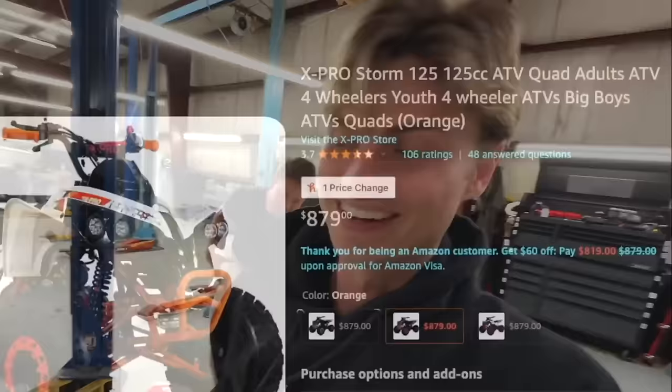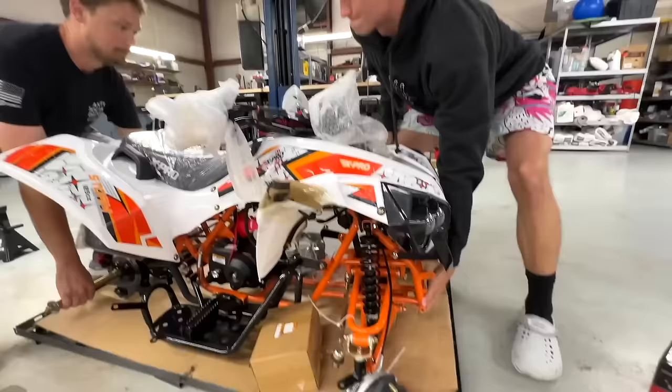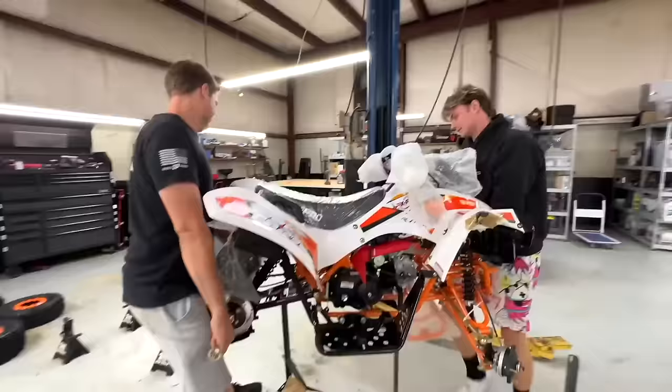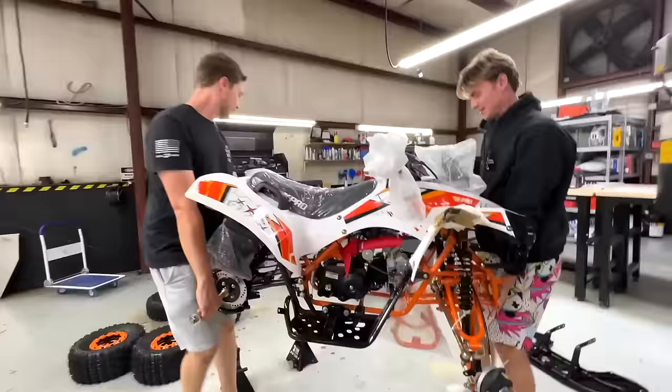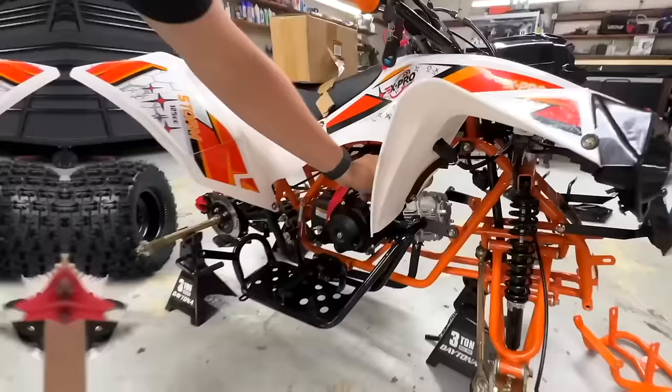Oh, here's the battery. I didn't read anything. I saw 125cc, I saw Amazon Prime, and we ordered it. This thing could be super sick. It's gonna be electric start too. That's a little bit heavy. Go a little bit to your right. Okay. Oh, I got it on something. This is the most important part of the entire thing.